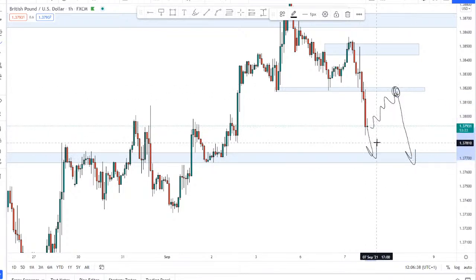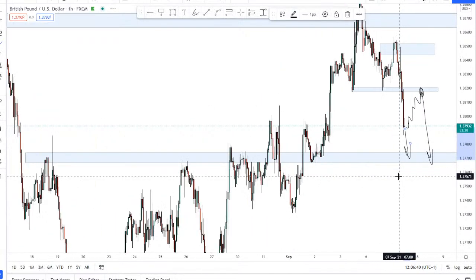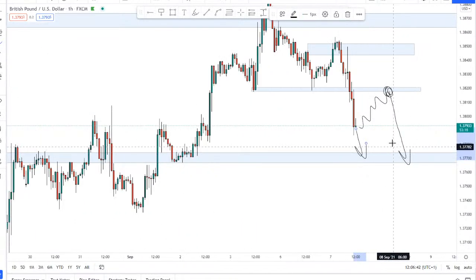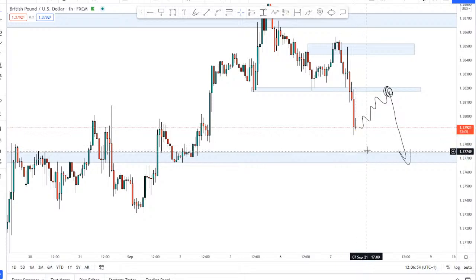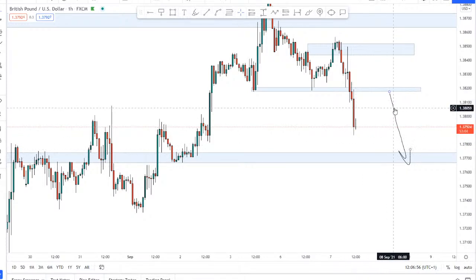We might just fall to the downside. So I think I'll probably leave Pound USD alone. The only way I'll look to get involved is if it does retrace. If it just continues and hits my target, I'll just leave it alone. That opportunity has already passed. But if it can retrace back into here, or maybe even back into there, then I think some sales will be looking good. But if it doesn't and just continues, then I'll leave Pound USD alone.